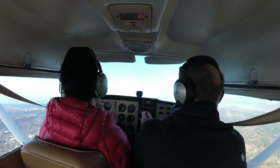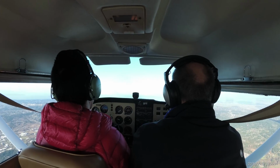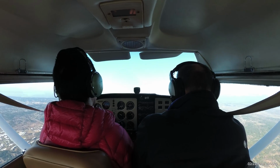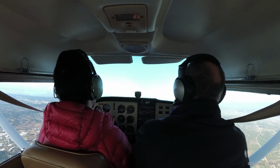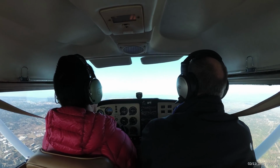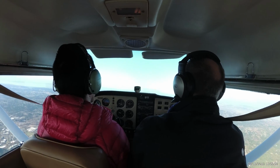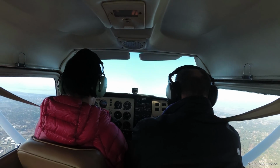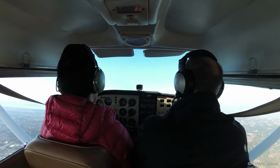Alright, what's your needle, Talia? It's on my left side. There we go. So to keep the needle centered in order to go to the direction that you want to go, as soon as the needle starts to go left or right, you need to follow it and intercept and go back to the center of the needle. Alright, so we're clearing the 4,000, now in the 5,000 section, so we can climb to 4,500. And then we'll be above Payne Field.